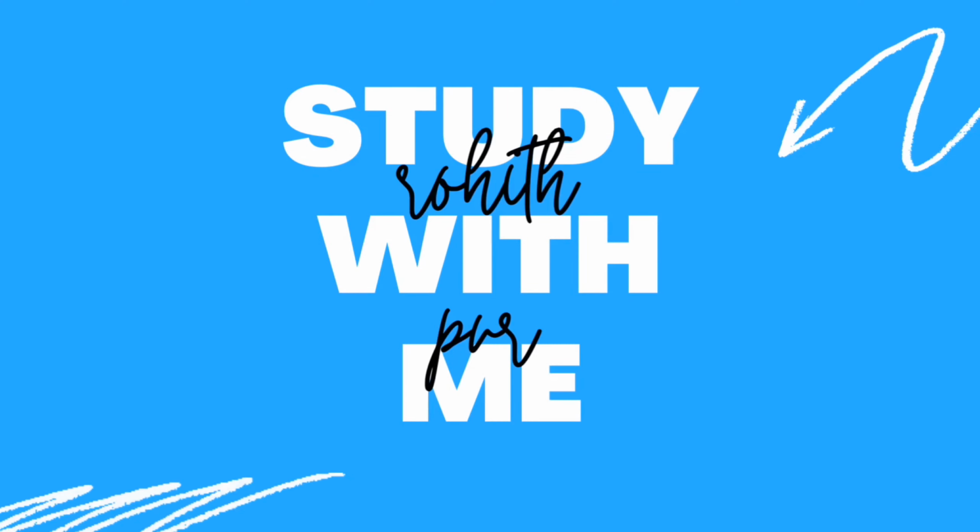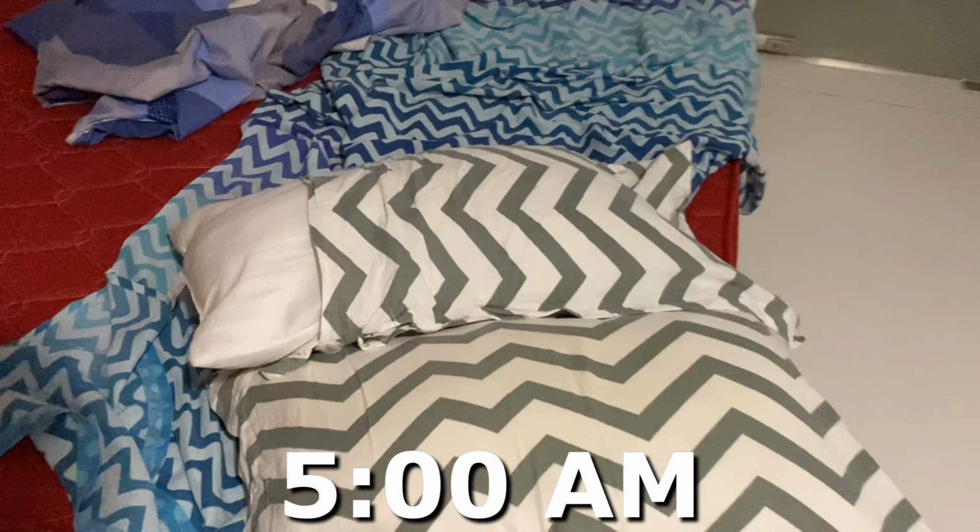Hello friends, I am Rohith PVR, a second year medical student at Madurai Medical College, and this is how my study routine usually looks like. I quickly arrange my bed for a great start.